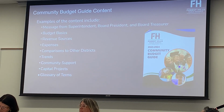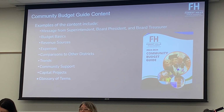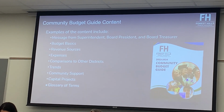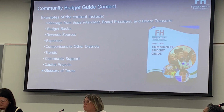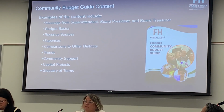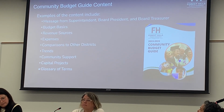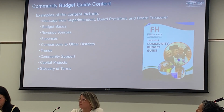We include some comparisons to other districts. We like to do that. How do we trend with some of our counterparts, not only within our intermediate school district, which includes 20 local schools, but also similar districts in the greater area on the east side of the state? It includes some trends. Where are we trending? Where have we been? How much are we spending in the classroom and on instructional purposes? We talk about our community support. I mentioned our local partner and our foundation. They're really important to us. So are our PTO and booster groups. There's information on all of those community supports that we have.